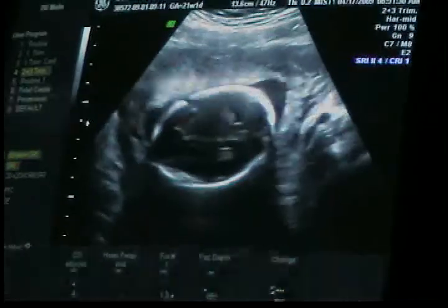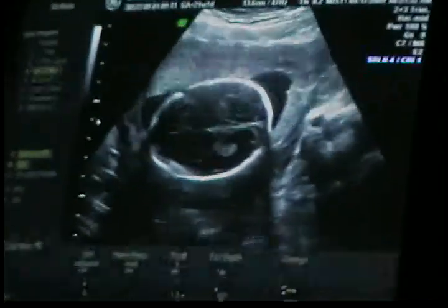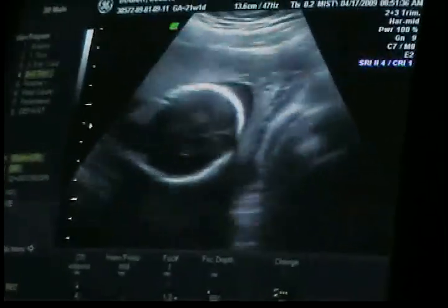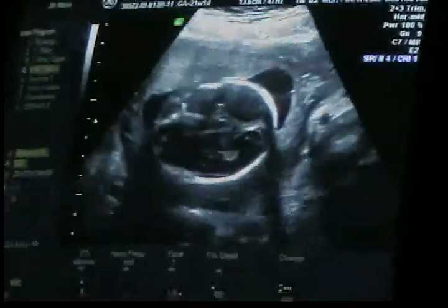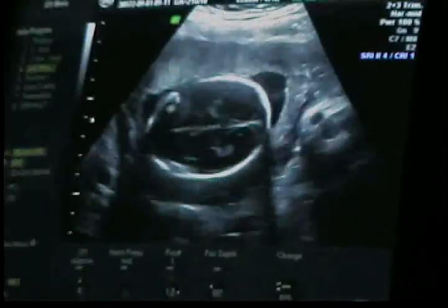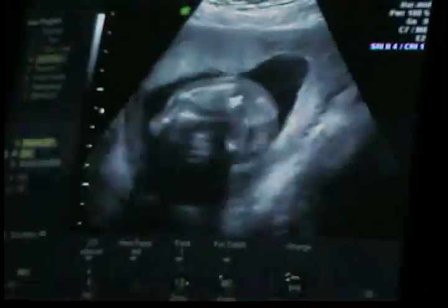My paranoia stems from this: I have a very, very close friend that has a spina bifida baby, and she never felt her baby kick. And so, of course, my whole pregnancy, all I felt is paranoia that something is wrong with my baby. Everything looks good so far.